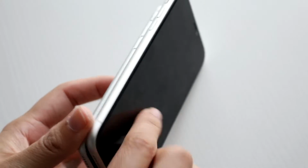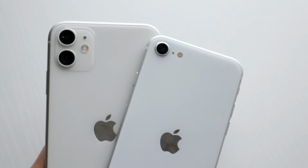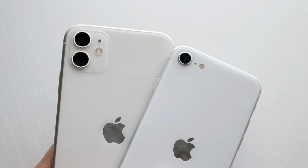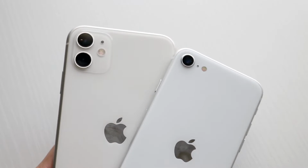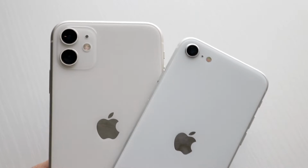On the bottom, we have Lightning ports on both of these, which will look great. And on the back, we have glass backs on both. Now, between both, you can see that there's definitely a little bit of a change in the color. These were both the white versions of both these colors, and you can see that the iPhone SE 2 does have a little bit more of a wider approach than the iPhone 11. Not a big deal, it is what it is.